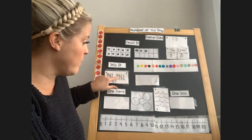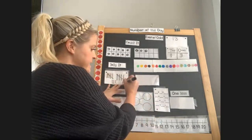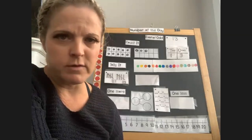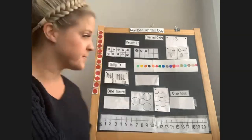5, 10, counting on by ones from 10. 11, 12, 13. 13 tallies. That was way easier than counting all of those tallies by ones. So when you see that bundle, that tells your brain that you can count by fives.